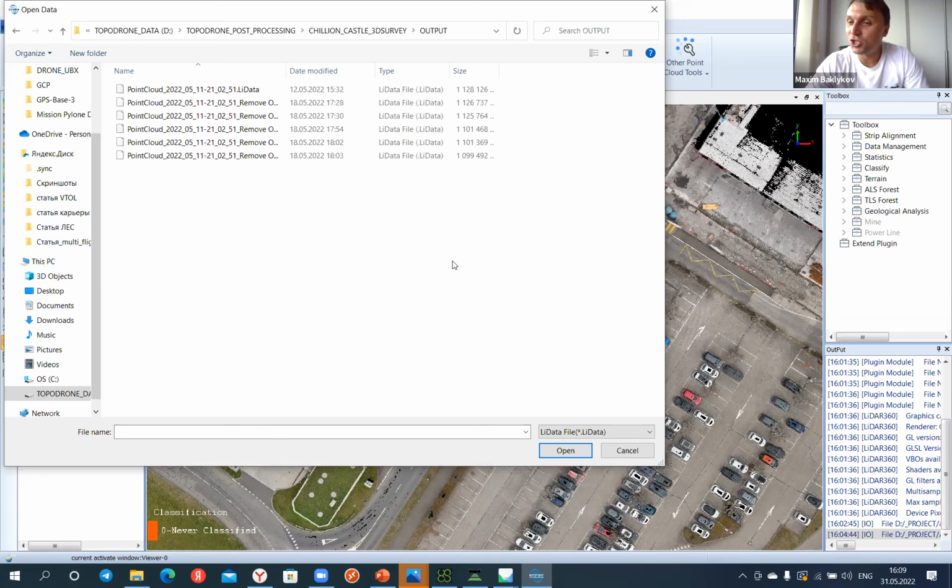So the PPK solution provides better quality of coordinates. And you are not tied to the GSM network or the RTK network. You can use any base station, and you can install a base station and fly within a 20 kilometer range from it. So the PPK solution is much better.